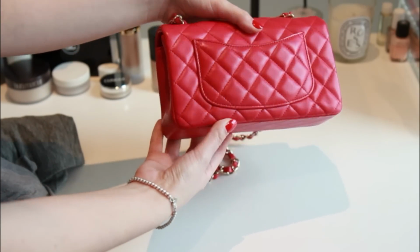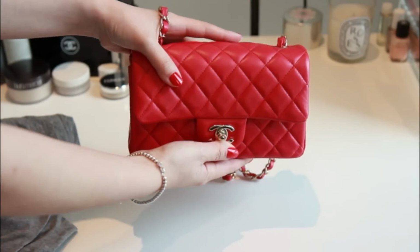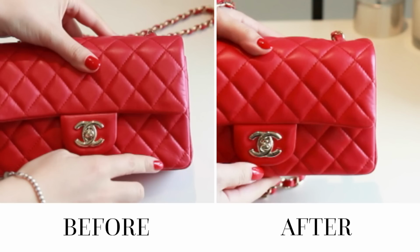You never want the heat to damage the leather, so it's always best to do it on a low heat if that's an option as well. But I was pretty pleased with the results. They weren't miraculous, but it certainly helped improve it.